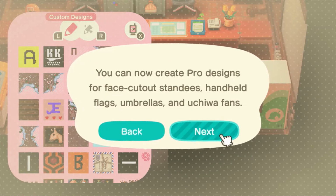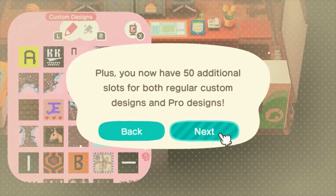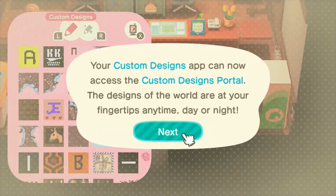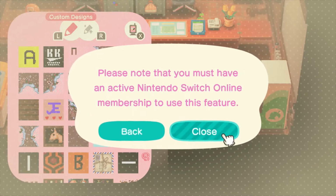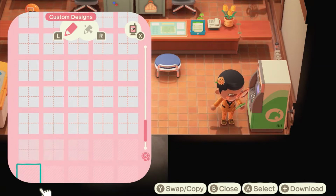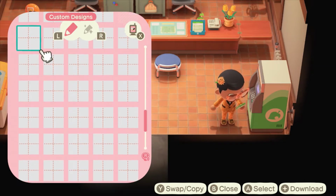Wow, oh yeah, the Standees. This is going to change the game. The warp pipes already did that, but this is going to change it again. And what's exciting is that with everything that they're introducing at the moment, Animal Crossing is going absolutely nowhere in terms of the minds and hearts of Animal Crossing and Nintendo fans.